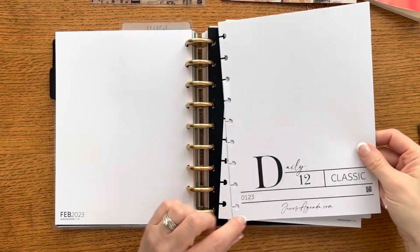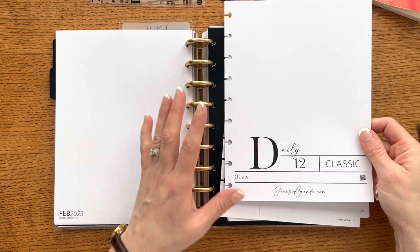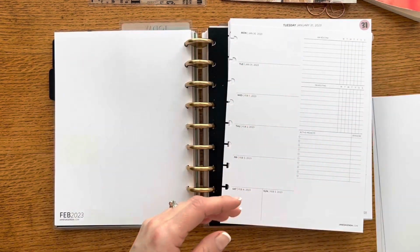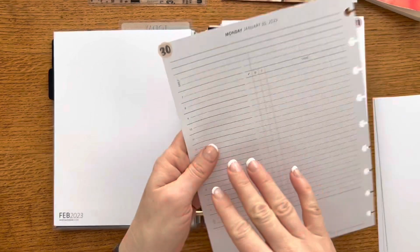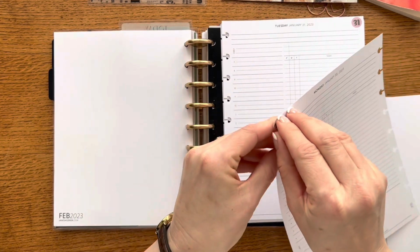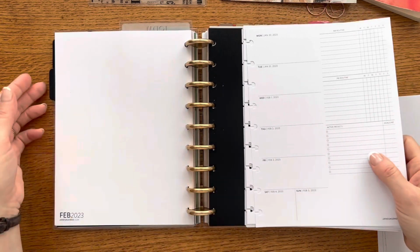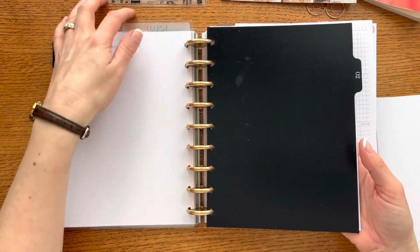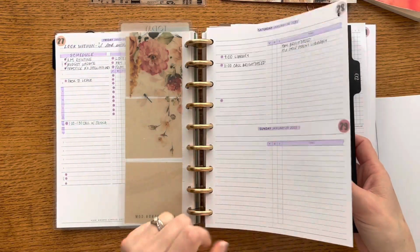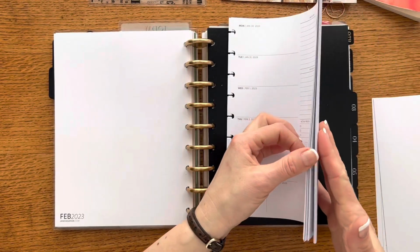Okay, so this is the Daily 12 Classic Size insert pack, and I got the quarterly dated for the first quarter of 2023. So I've already been using January, and we're going to start right off the bat with February. It looks like my little number here must have moved at some point. There. Okay, so I will start with that weekly spread, because where I am today is going to be ending up this last couple of days of the weekend, and then Monday we'll start with the February pages. So that feels like a good transition.